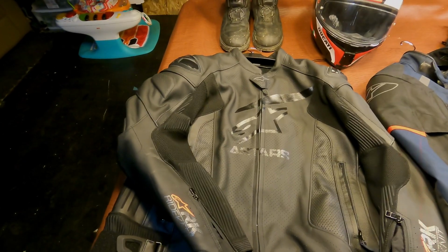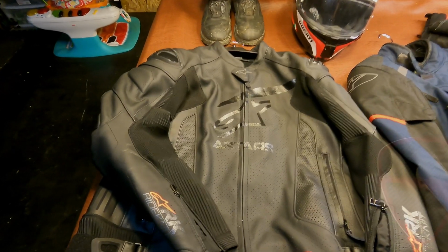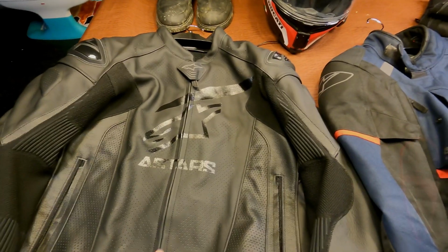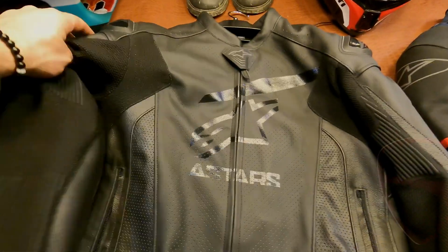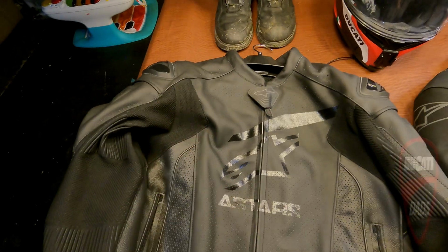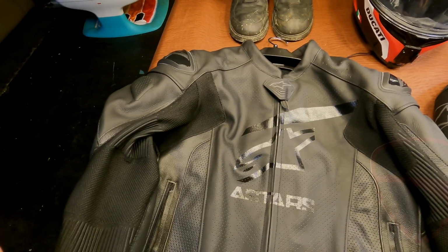So, in this video, I'm gonna go through all the gear that I use throughout the year, all right? First we're gonna start off here with the GP Plus R V4 RIDEKNIT leather jacket. This right here is a good all-around jacket when it starts getting warmer out. The RIDEKNIT technology that Alpine Stars has put in here keeps it a very comfortable jacket so that the leather isn't really holding you back.